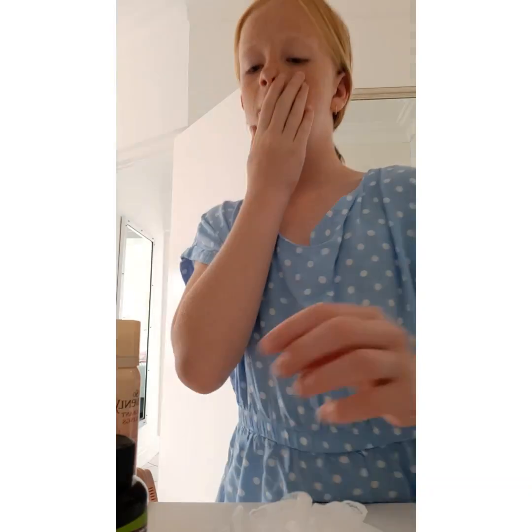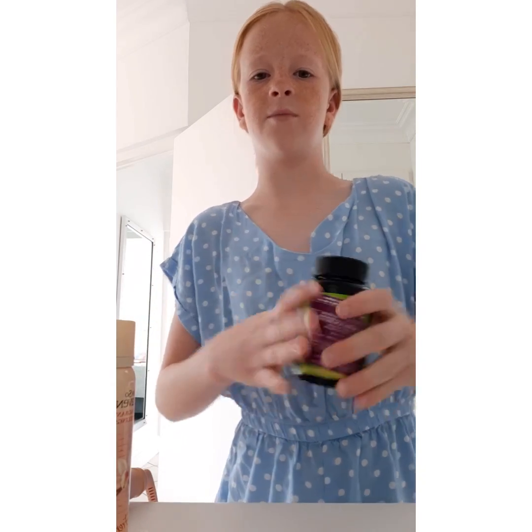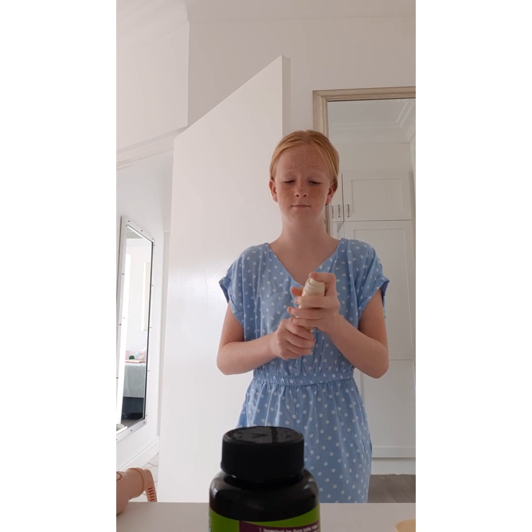So I'm just gonna put my hair in a bun because I'm starting to like putting my hair in a bun. I'm gonna take some off of my hair, put them right there. It's just like the best smell. I wish you guys could smell it. It's like vanilla, it's fresh vanilla spray. It's the best smell.